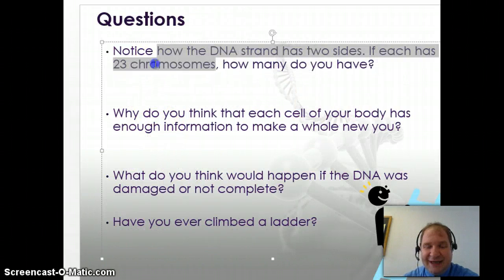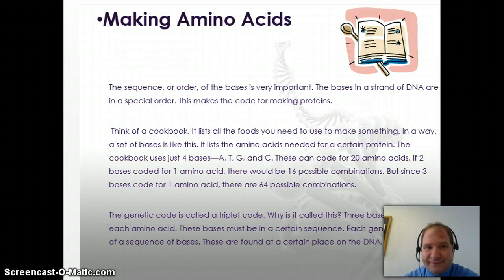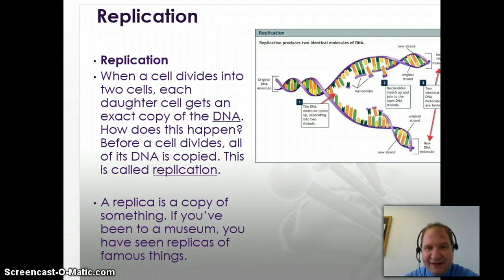So, two sides. Each side has 23 chromosomes. How many total? Bit of math. Why does each cell have enough information to make a new you, even your hair cells? So the sequence changes. This is where we get real scientific. We'll go through this in live class. Be sure everyone's okay with it.